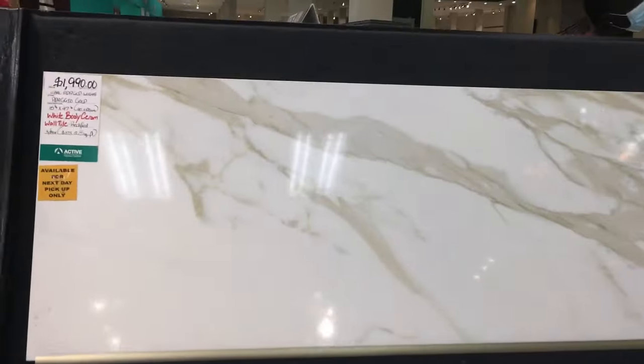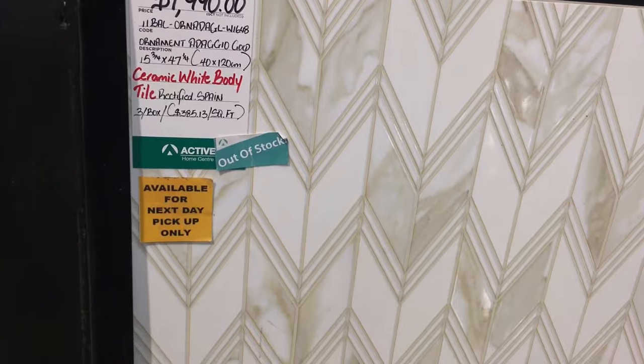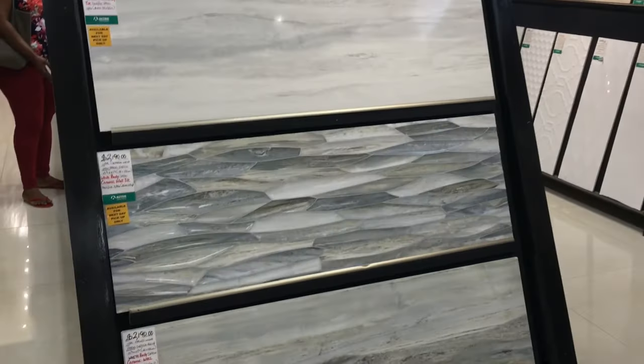Yeah. This was the tile that was in the shower enclosure that they did. So yeah, it was really nice. This too.